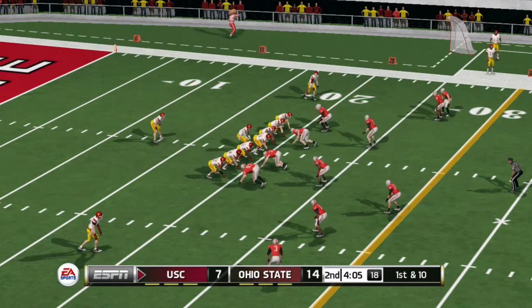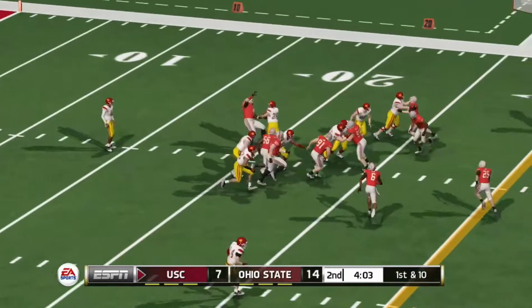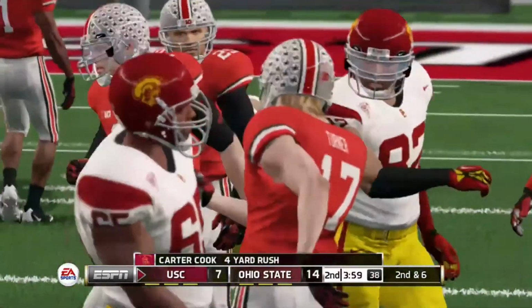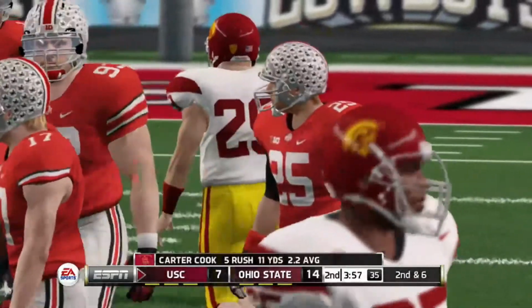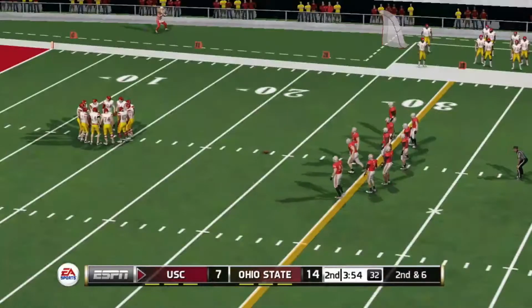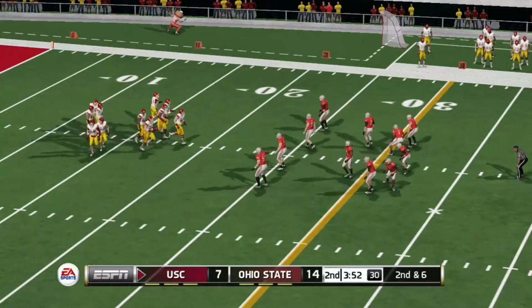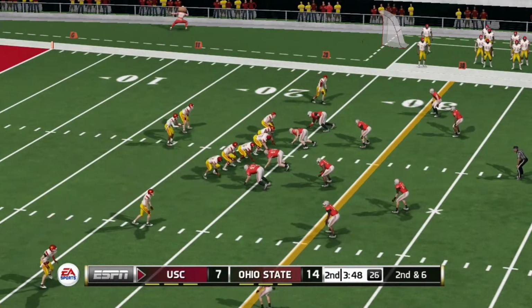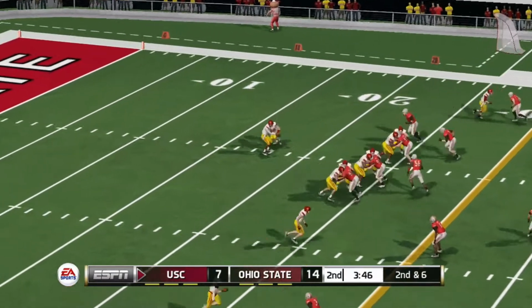Single back set. Burks, the give to Carter Cook, and a stiff arm helps him get 4 as Michael Kruger didn't even know what hit him. No, you got those big ham hocks for arms out there pushing them away, and only a 2-yard game, well, 4-yard on that one, but he's making the defense feel it.